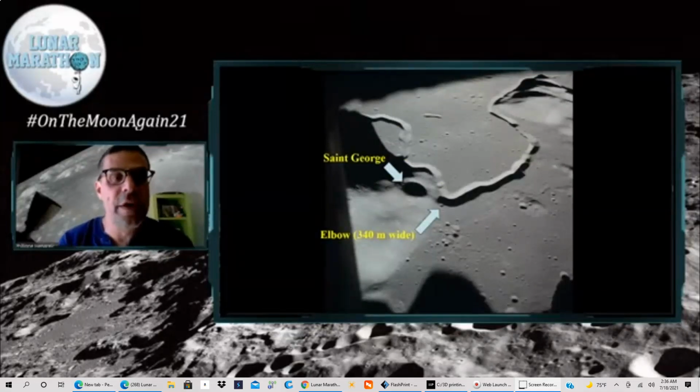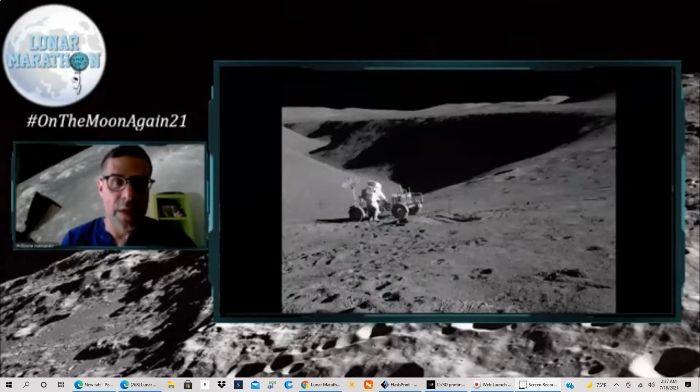This is an orbital view, and actually they reached the Elbow Crater, which is 340 meters wide. Is it impossible to see through a telescope? Yes, if we stay stuck by the resolution of a telescope, but thanks to the shadow, I think we can see it. I never saw it, but perhaps with a 10-inch or 12-inch telescope, you have better contrast and you can have a glimpse of this crater. And from Elbow Crater, the astronauts could observe the bottom of Hadley Rille here in this photograph.